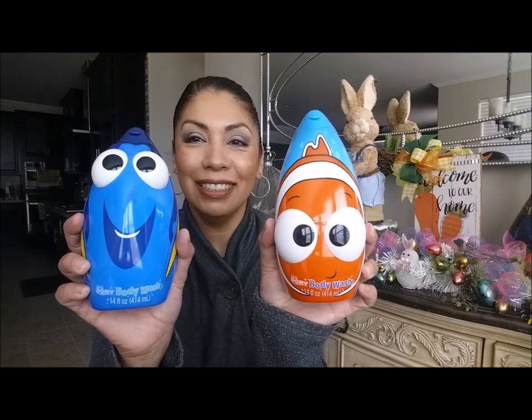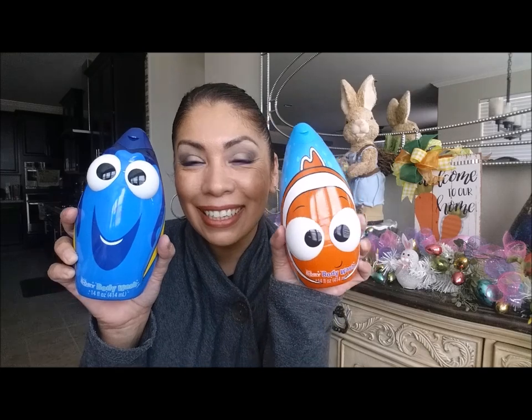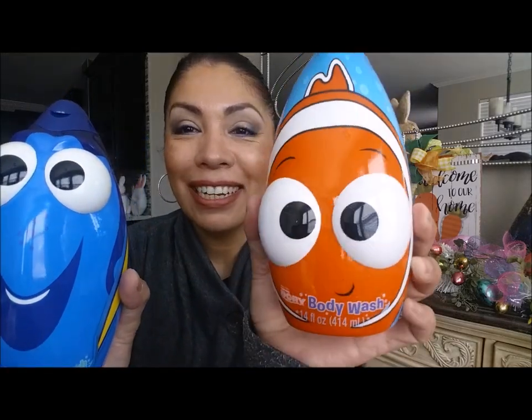You guys, oh my God, they have so many Disney stuff at Dollar Tree. And I took tons of pictures, so I'll insert them after this haul. But they had the cutest little body washes that I'm putting in Lexi's and Nicholas's Easter baskets. Look at this. Dory and Nemo. How cute is this? Oh my God, you guys. Look at Dory. So cute. They're 14 ounces.